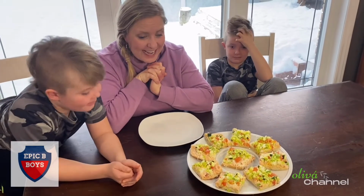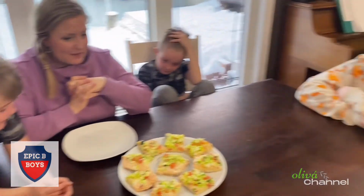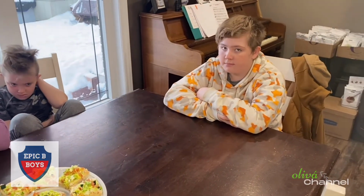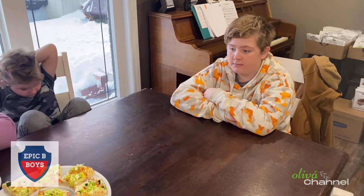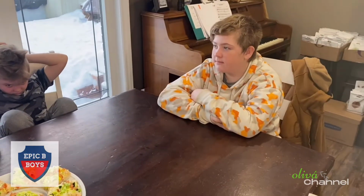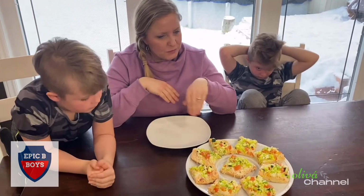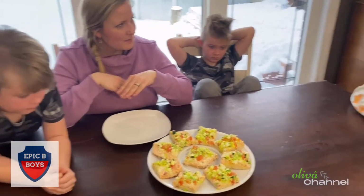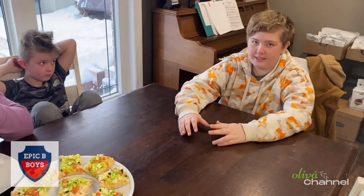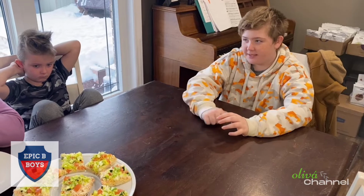Wow. That was really good too. We are trying the next dish that the Epic B-Boys made, and they have taken the focaccia bread, sliced it in half, and this is all Patrick's idea, wasn't it? Like to make a cold veggie pizza. Yeah. And then Patrick, what did you do for the sauce on here? I put some of the cream cheese and sun-dried tomatoes, and then we blended it together.